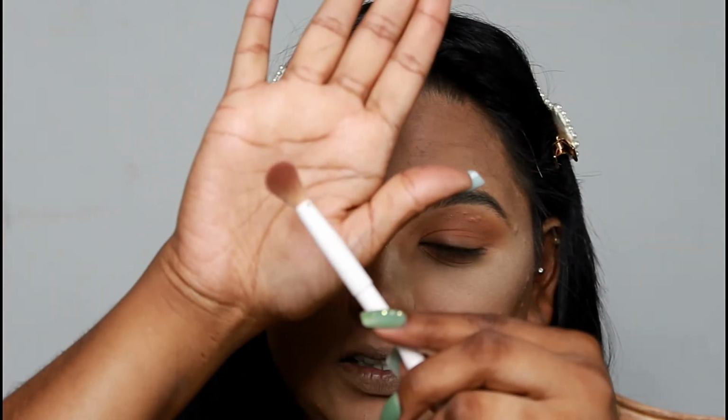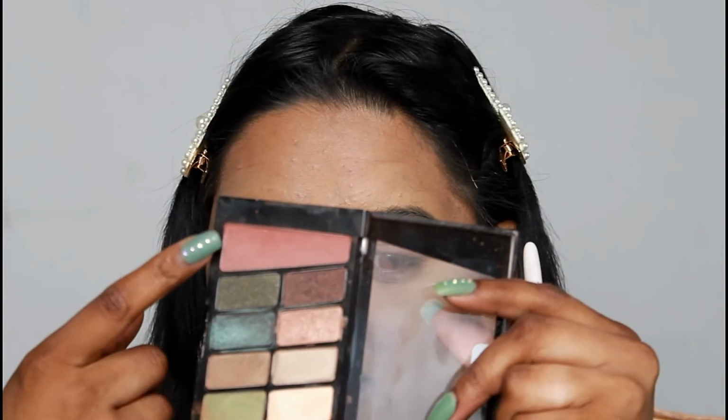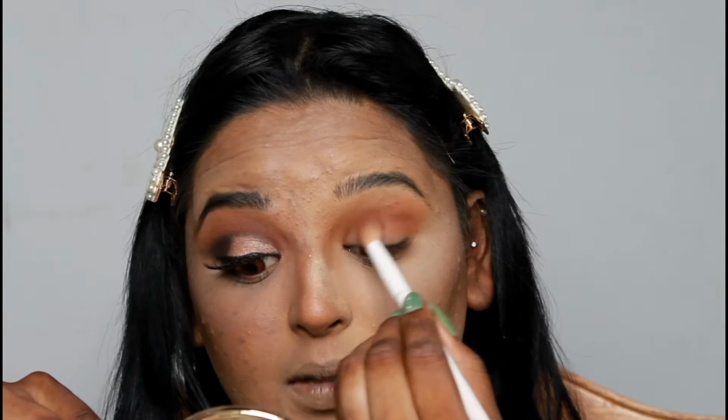I am going to take the Wet n Wild crease blending brush, and this is what it looks like as well. It has a very nice big head that I can also distribute color along the crease as well as the upper of the crease. So now I'm going to take this transitional shade, which is like a plum/burgundy color. I'm going to pick up a little bit on the brush, dust off the excess, and in my crease I'm going to blend that out.